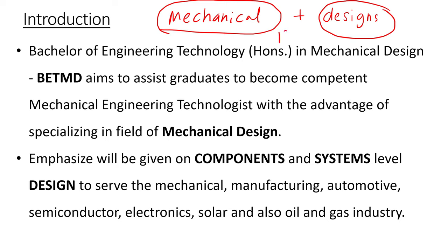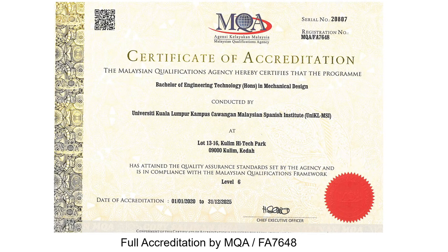So you guys are first mechanical engineers. You guys are second specializing in design. So you can take care of mechanical jobs. You are competent with that. But you have the advantage of specializing in design. So this is where you are. So we are going to concentrate on a lot of things: mechanical section, manufacturing fields, even automotive, electronics, and such. So this is our degree program, accredited by MQA.